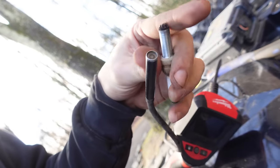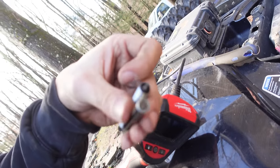All right, so sit rep. Right now, what we're doing, I just tried pulling the plugs out and putting a borescope down inside the jug. I just wanna see what everything's looking like inside. Problem though, is my borescope's just a little too big. It's literally the size of the actual spark plug here. So unfortunately, it will not fit. So I can't really look inside the bore, see how she looks.